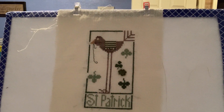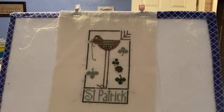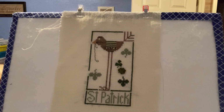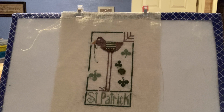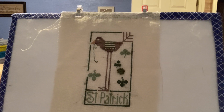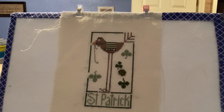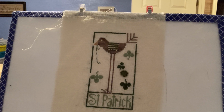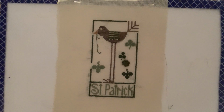and he's done on 28 count, like a cream colored Cashel. And I love his little tail feathers and the little clover button. And he was just fun and quick to stitch. I mean, he was stitched up in no time. Seemed like I did this one on a trip somewhere or something. And the only back stitch is the grass hanging out of his mouth. I guess that's grass or some kind of vine. But he's really, really cute.